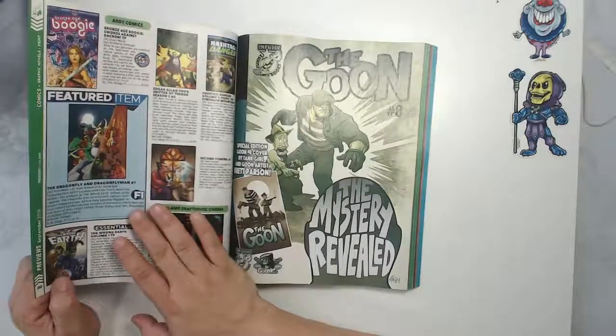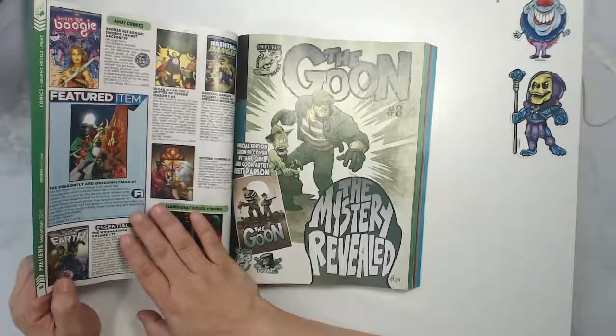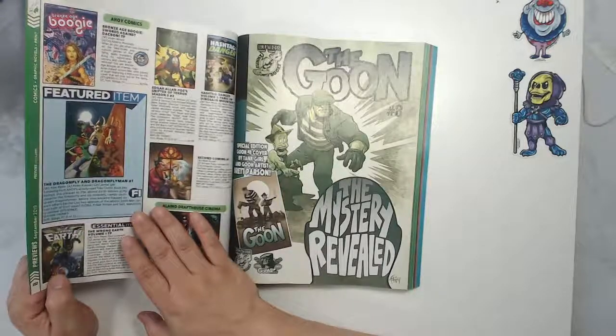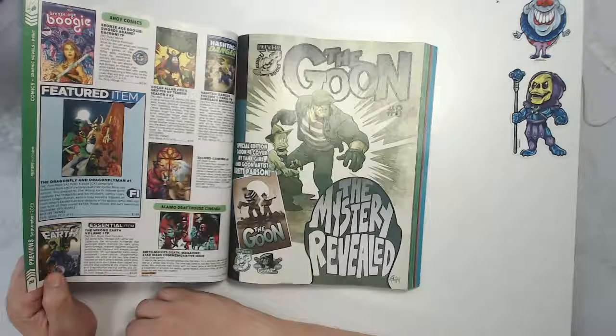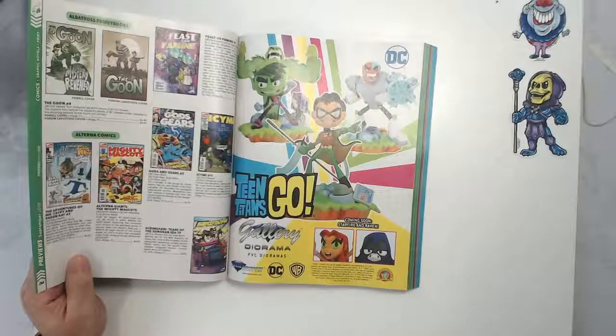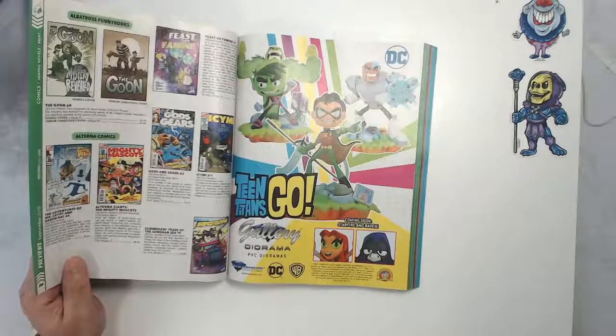I guess they released that they're doing it because of this. I might actually pick that up because I think it's a one-shot. So if it's a one-shot, I might actually get it instead of waiting. Then we have Albatross Funny Books, The Goon.